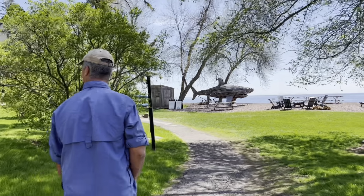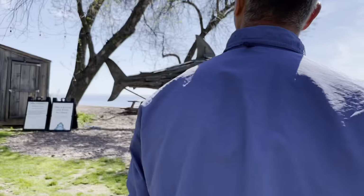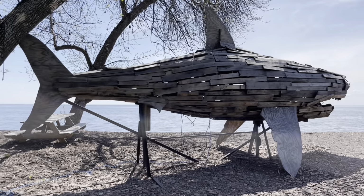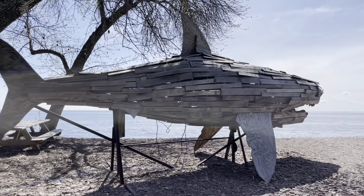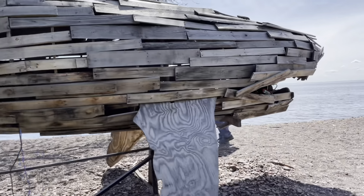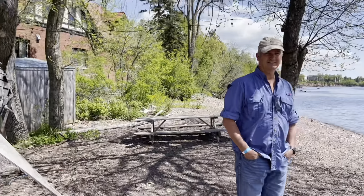There's the driftwood shark. Meet Clark the shark. Take a picture. Clark was born into the world February 2020. Clark sits on the shore as a reminder to keep these waters shark free. Huh? Why'd they say that? That's stupid. I don't get it.